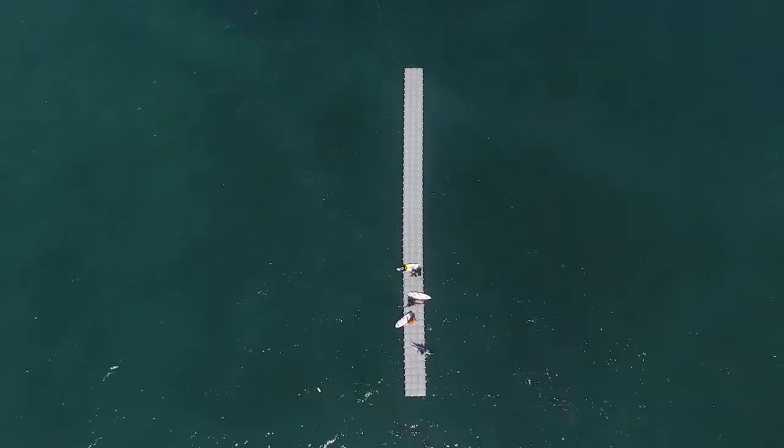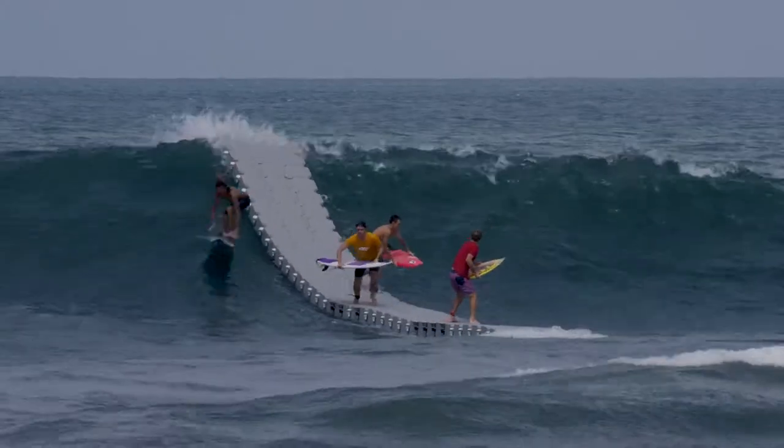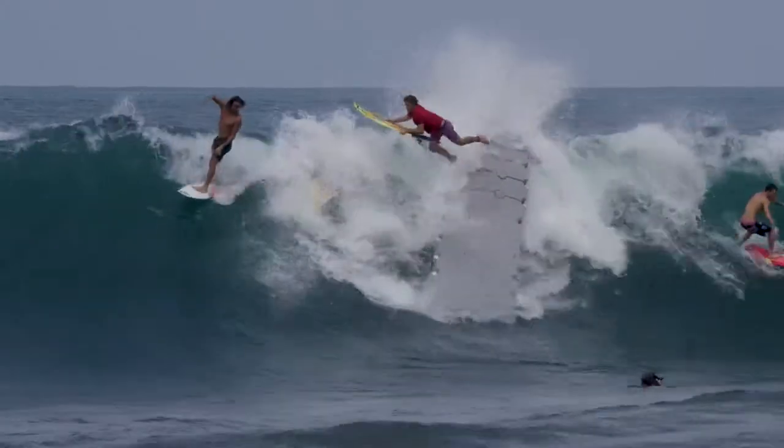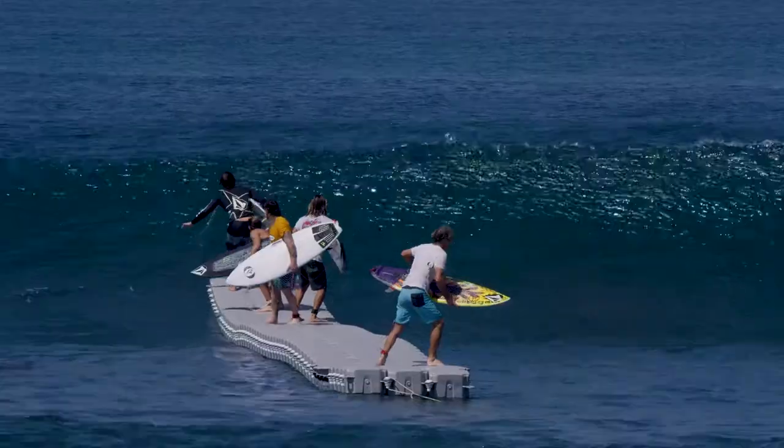You can call this a floating dock, you could call it a floating pier, or a floating bridge. It can do all of those. And it can be a lot of fun. Just check out these surfers enjoying themselves.